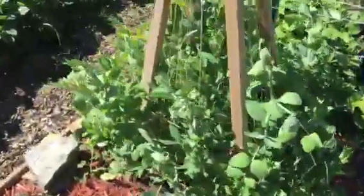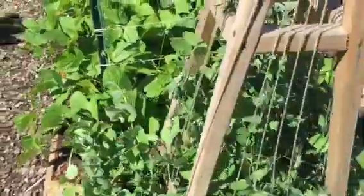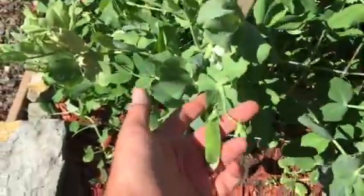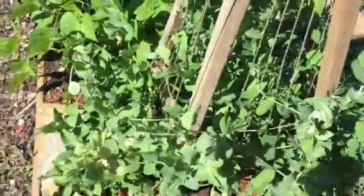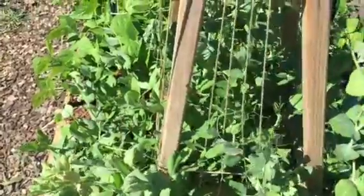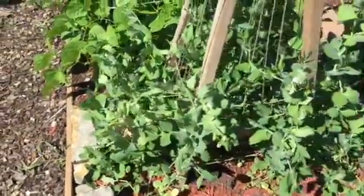The peas are doing great. I'm surprised they haven't been burned off by this heat we're having. It's supposed to get into the 80s today, but oh wow, there's a nice sized pea right there. I actually might take that and eat it because I won't be back for another 3 weeks to enjoy them. Yep, tastes perfect. That tastes awesome right off the plant.